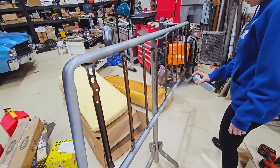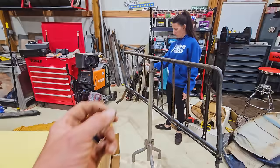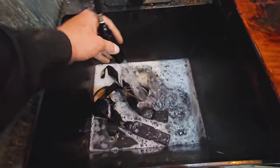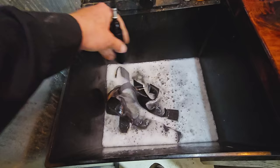This primer is gonna let the lacquer bite in. Lacquer is a little bit harder to paint, but man, does it look really, really good if you get it done right. It's got a nice sheen to it and has a harder shell. Kind of like peanut M&Ms versus regular. While Jessica's primering that, I've got the seat belts in the sink with scorching hot water and some Dawn dish soap. And I'll let these soak, and then I'll come back and oscillate them a little bit and clean them up. They're already looking a million times better.